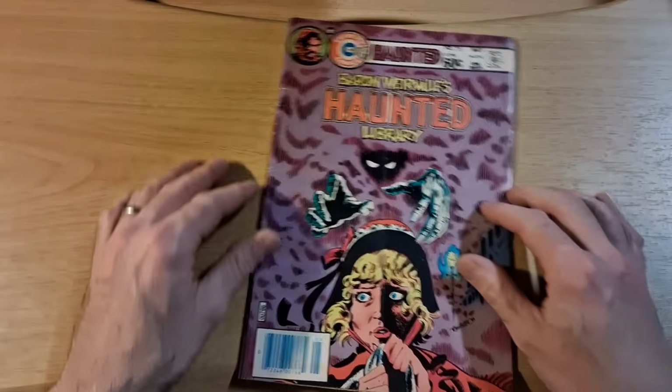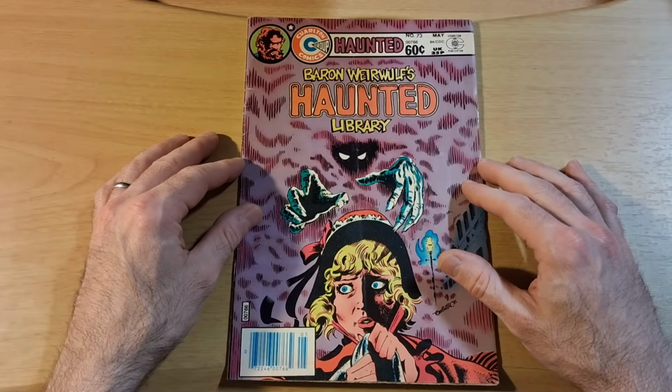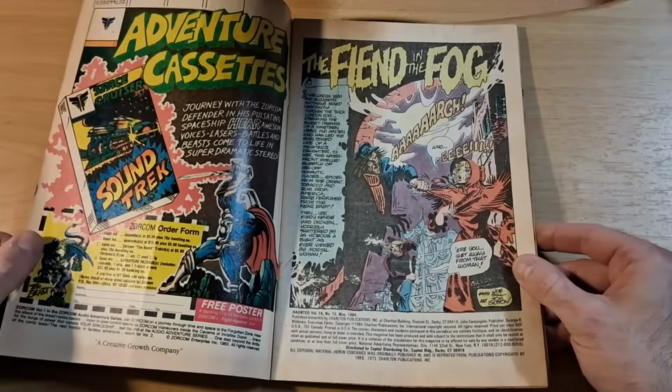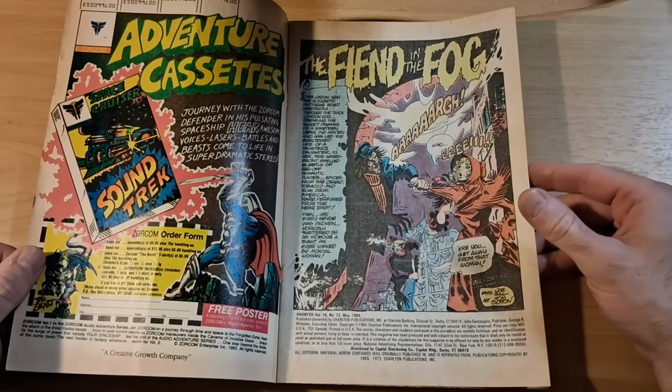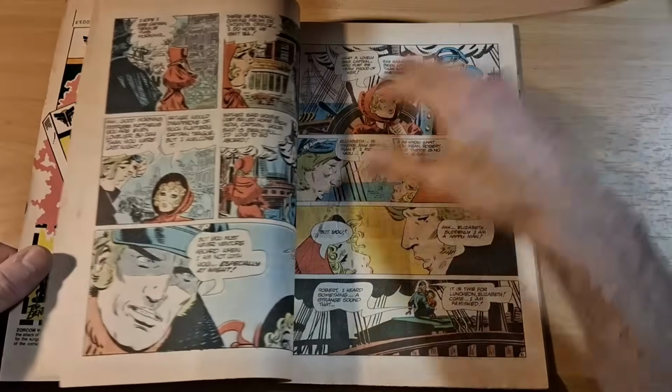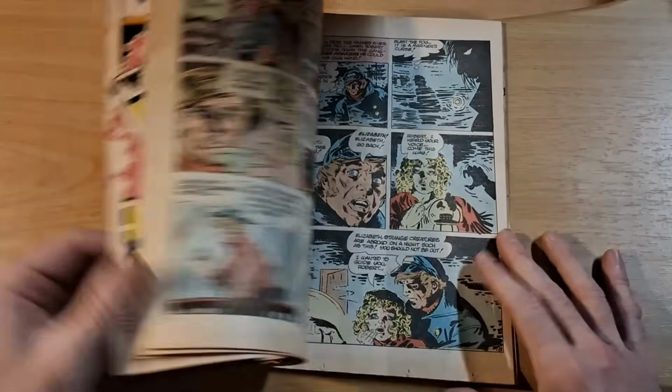But yeah, I think I'm going to, here after a couple books, announce the winner. And yeah, what do we got? Baron Werewolf's Haunted Library. That's cool. More of these. Issue number 73, newsstand. This one looks fairly clean. May 1984. Yeah, I can't get enough of this type of 70s, 80s horror, which is actually really cool.